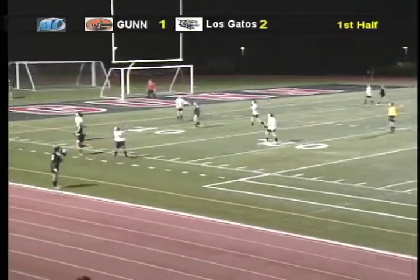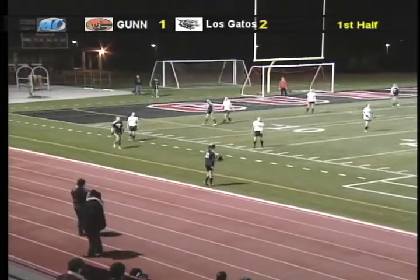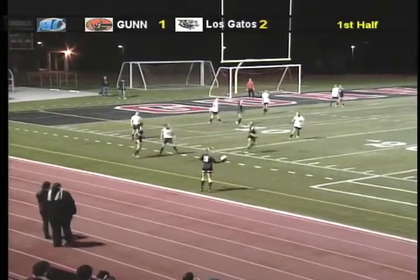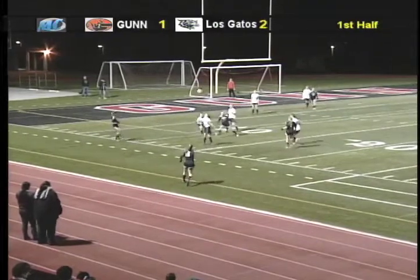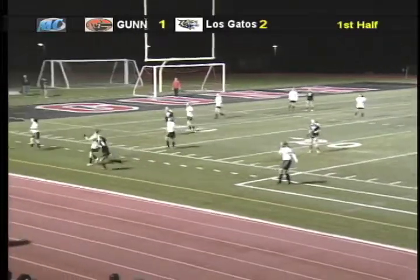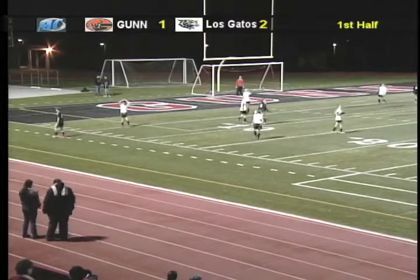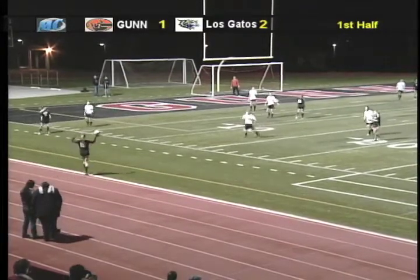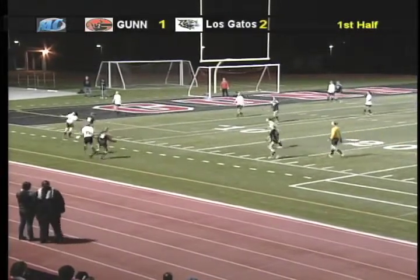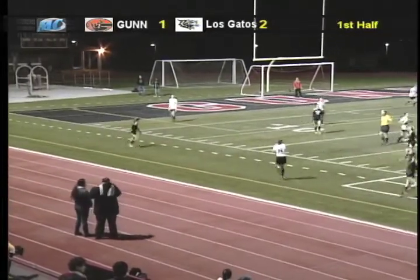We are just about halfway through, 30 minutes into this game. Of course, our clock is only approximate at this time, but Los Gatos leading 3-1 in the first half. Here, the Wildcats, and knocked out of bounds again, this time by Emily Aiken. So we're seeing Los Gatos really capitalizing on all of these opportunities offensively here this early in the game. And that was Flood there knocking it out for Los Gatos.